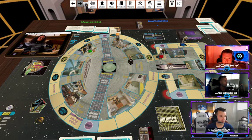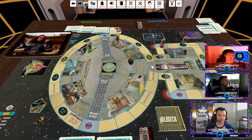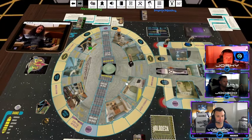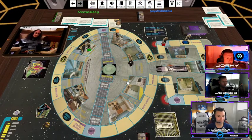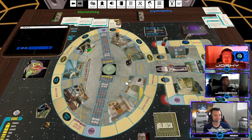Yes, Captain Kavok. Detect movement throughout the ship. I have shut down the turbo lifts. They are all inoperable. If you are on a turbo lift, oh, that's me. You are trapped. For how long, though? You're just trapped.